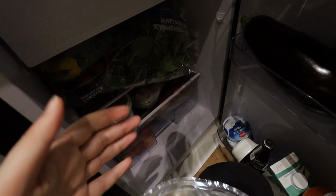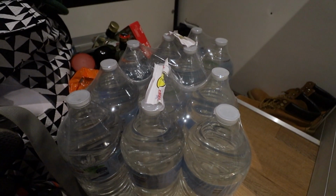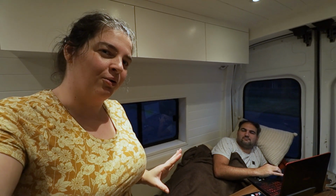The good thing is also that we just restocked our fridge. The little light in here is broken, but literally just went to the grocery store this morning. So we have everything we could possibly want in here. We have 24 liters of drinking water.